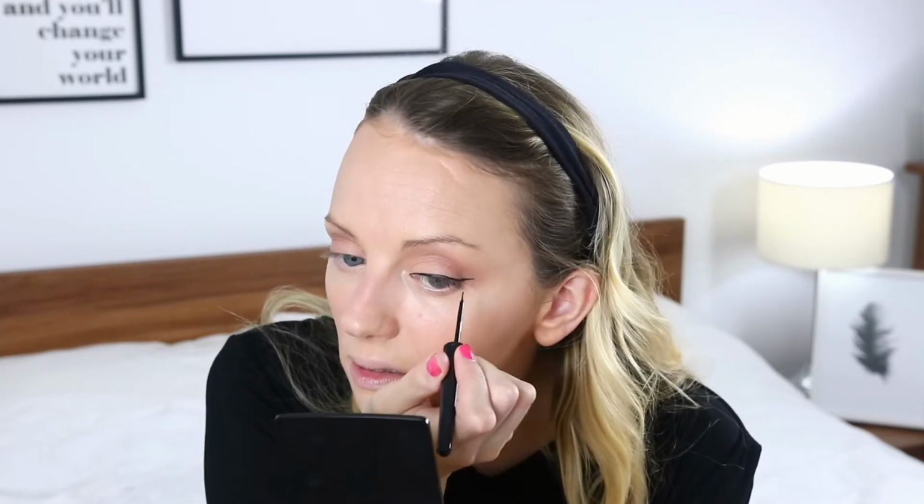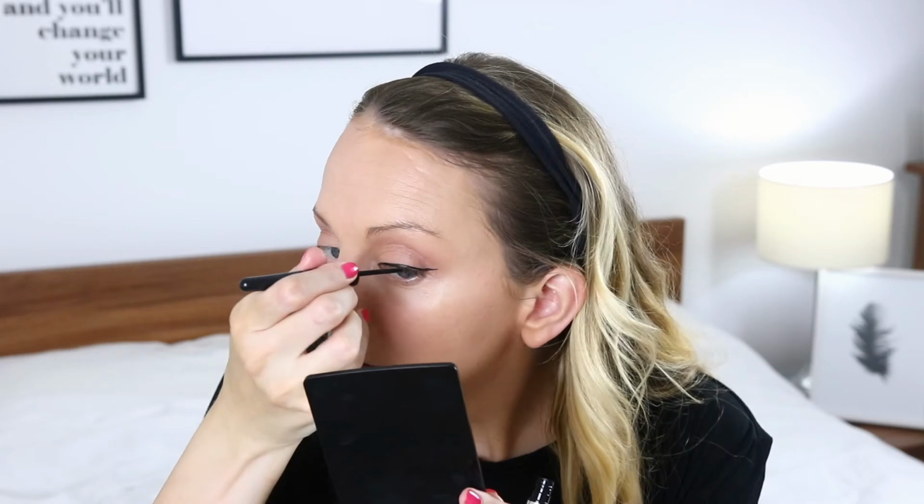I watch so many videos of people that do eyeliner and they do a dot here and a dot here and then they join it up, and I'm like, wow, I literally just go like that. That's it, done. And I wish I was a little bit more creative, but I just find that's what's easiest. So that's my eyeliner.